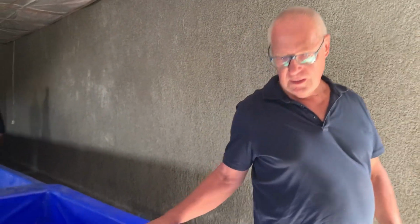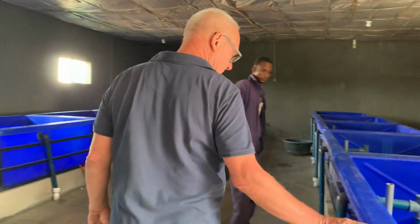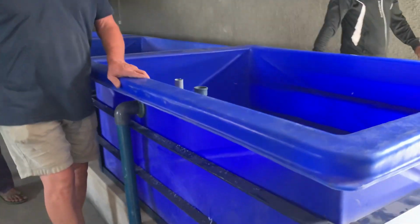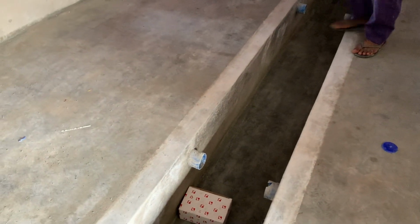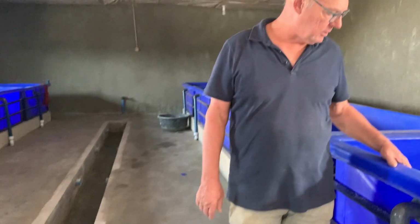Yeah. Interesting. And the beauty is that nothing will be over the floor. It will fall inside this pipe and go to the gutter. The floor is sloping anyway, but I will keep it a clean and dry environment, apart from the tanks, of course, which will be full of water.